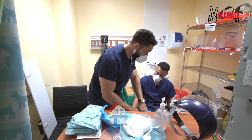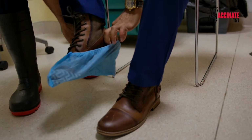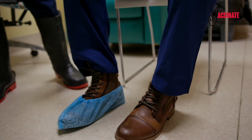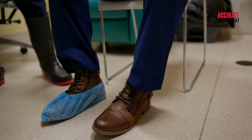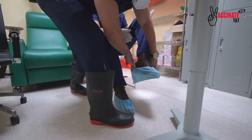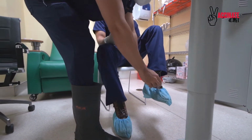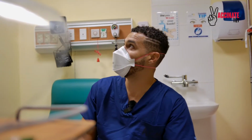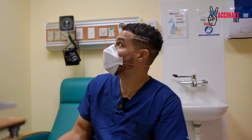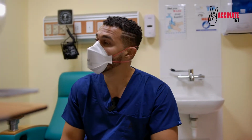So this is a shoe covering. This is to protect the shoes, so that when we head into the hot zone, if there's any traces of the virus that may be on the floor, you may walk on it and take it back home. Exactly. We don't want that to happen at all. Okay, so we have our shoe covering.